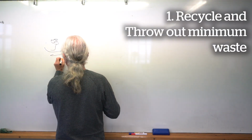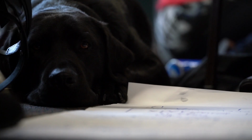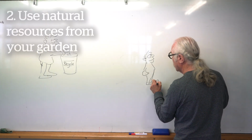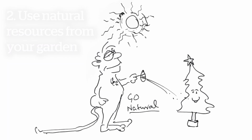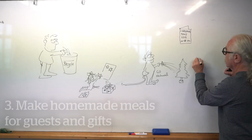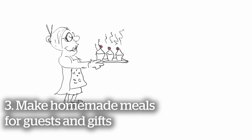Throw out stuff, try to throw out the least amount as possible. Try to recycle as much as you can. Around the home and the garden, go as natural as possible, so sprays, fertilisers, things like that. We'll try to make some food yourself, so don't try and buy the fast food stuff or things with lots of packaging.